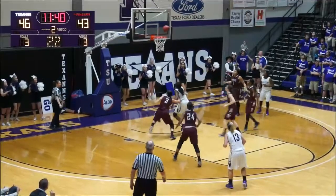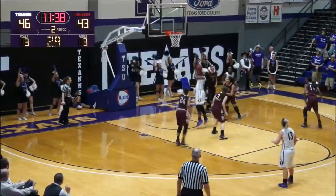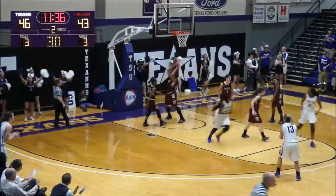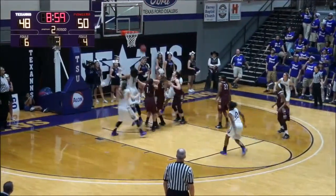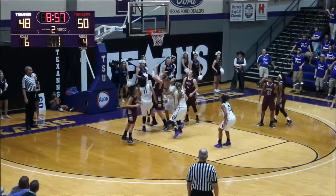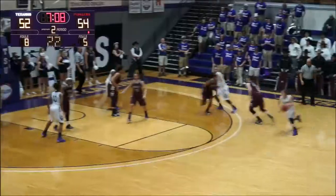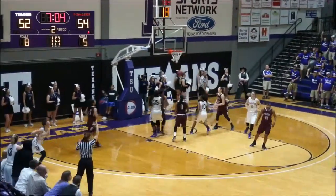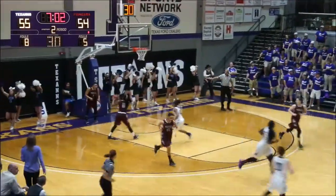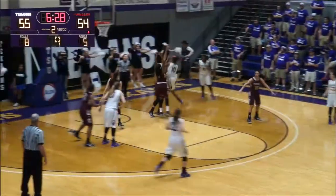Down low for Iwobi, right side baseline. Shot no good off the back iron. Rebound for Downs into Iwobi, cutting into the lane. Ipaku Iwobi in the game for Tarleton. Morgan Ashmore going to try a three. Left side corner. Morgan Ashmore hits a three, 6.5 left in the game.